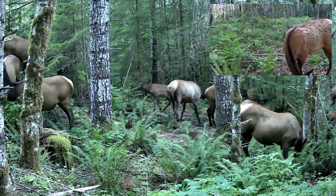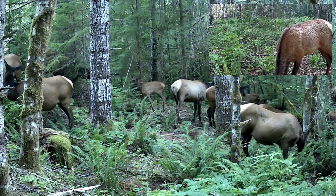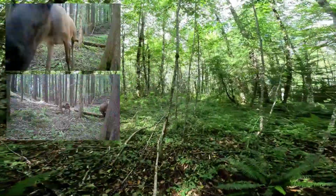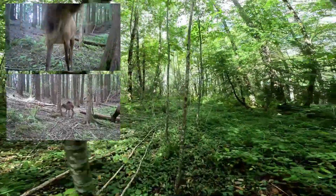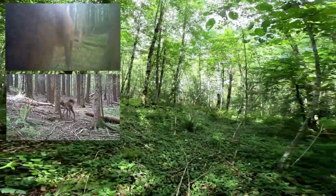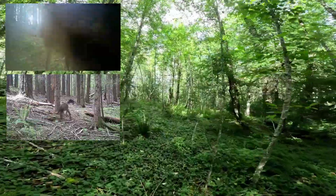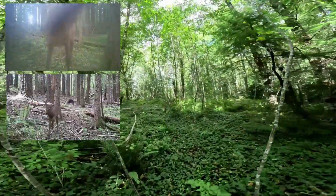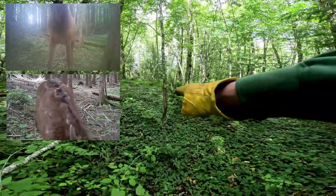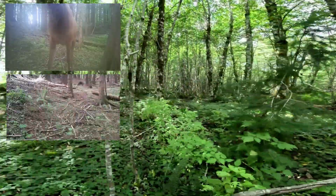There he is right there. He's worked on this one a little bit, and this is previous years. Boy, I wish he would have. Oh yeah, there's a fresh one right there. You see that? Well, not that fresh, but I think it's this year.